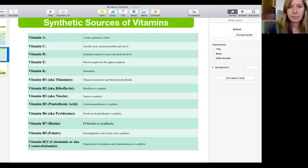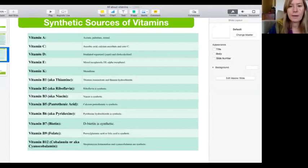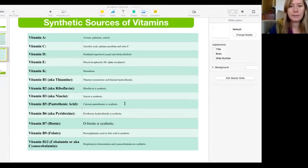So I'm going to share with you some synthetic sources of vitamins. Let me just share my screen. Hopefully you can read this. Can you see that? Okay, so we can see the synthetic sources.